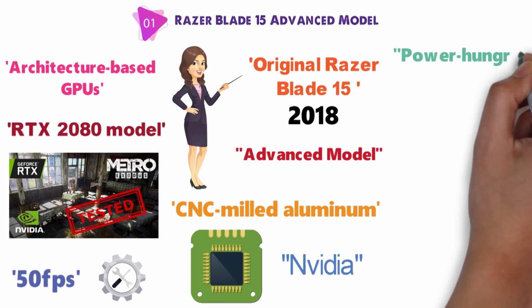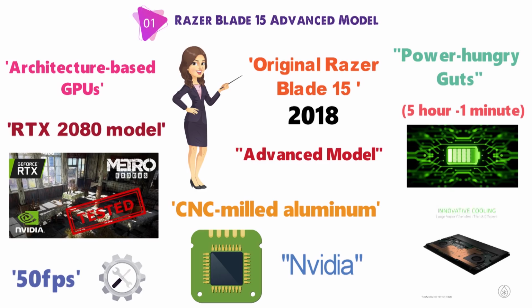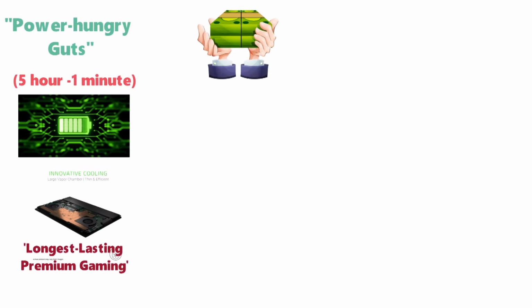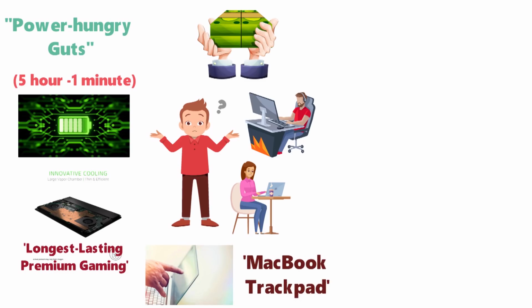In our testing, despite its power-hungry guts, it wowed us with an unusual 5-hour and 1-minute battery life. So while it's no longer the thinnest or the lightest in its class, it is the longest-lasting premium gaming laptop we've seen to date. It's also one of the more expensive. You could argue that's because the Razer Blade 15 aims to replace not only your desktop, but your existing laptop too. After all, its touchpad is the closest thing to a MacBook trackpad you will find on a Windows notebook.